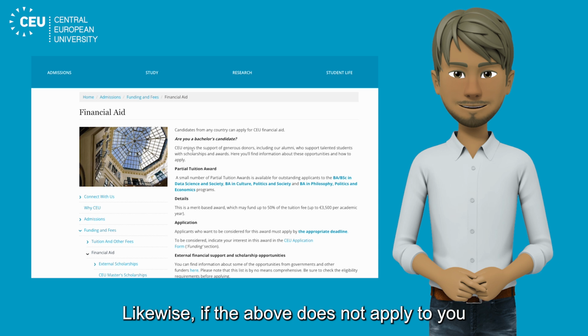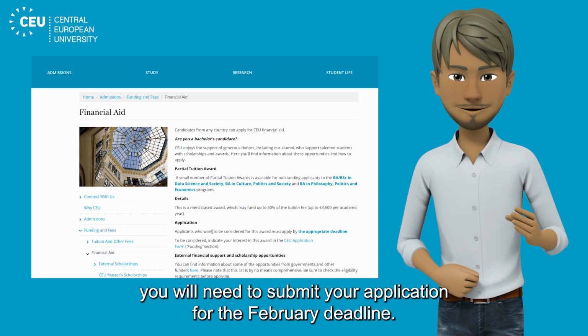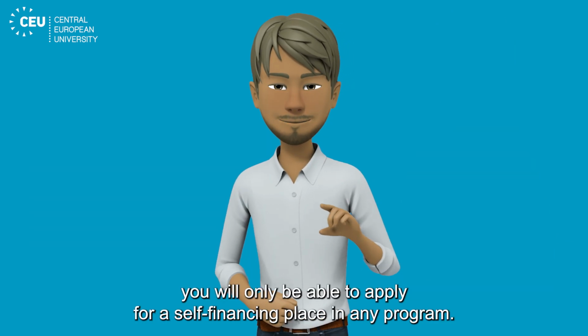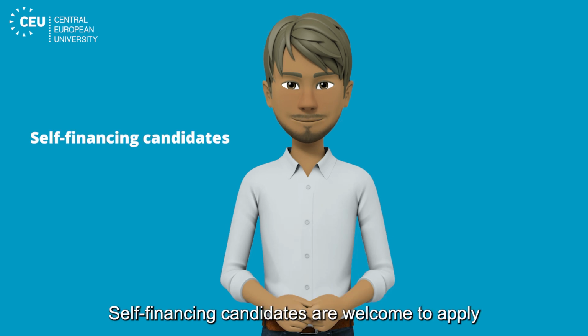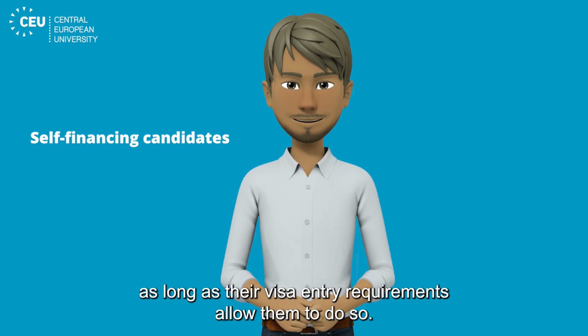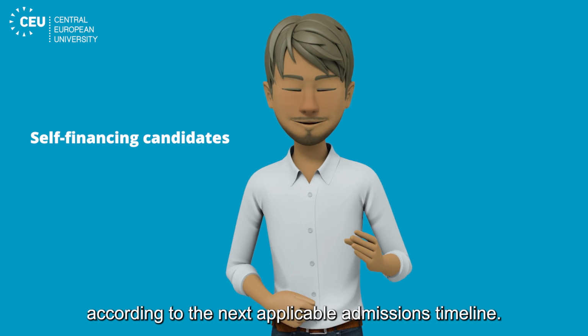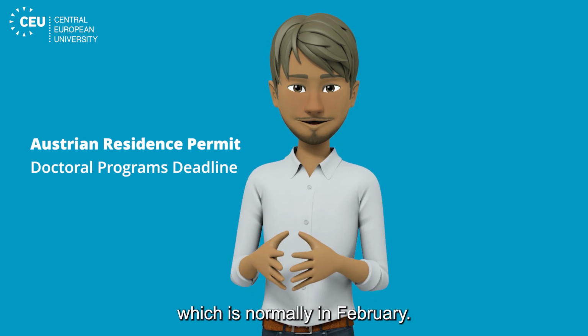Likewise, if the above does not apply to you, but you want to be considered for CEU financial aid, you will need to submit your application for the February deadline. If you miss that deadline, you will only be able to apply for a self-financing place in any program. Self-financing candidates are welcome to apply throughout the whole admission cycle as long as their visa entry requirements allow them to do so. They should expect a decision according to the next applicable admissions timeline. Please note that for doctoral programs, there is only one deadline, which is normally in February.